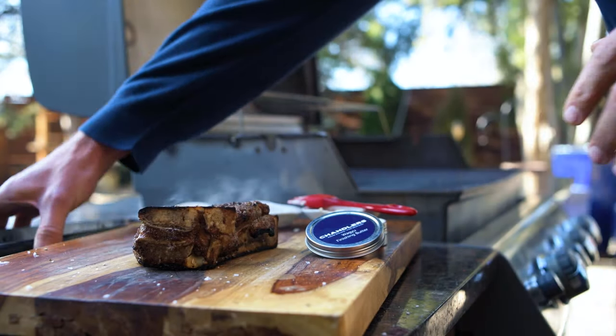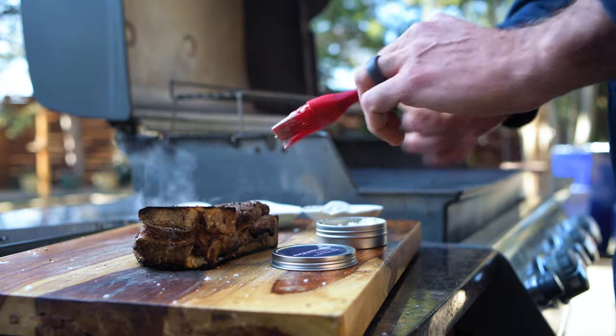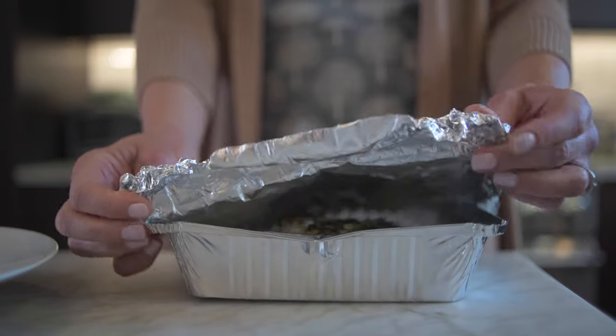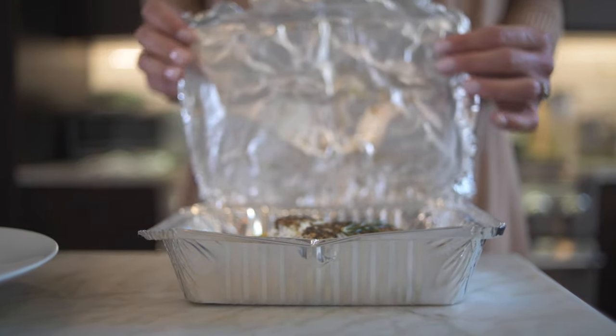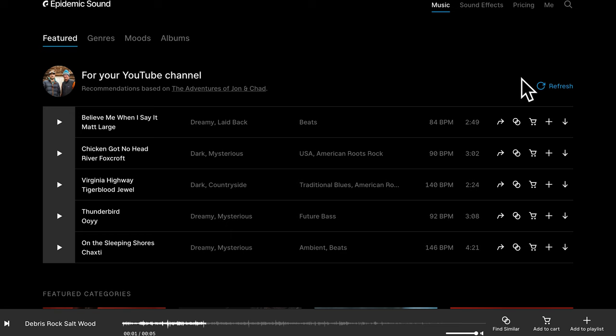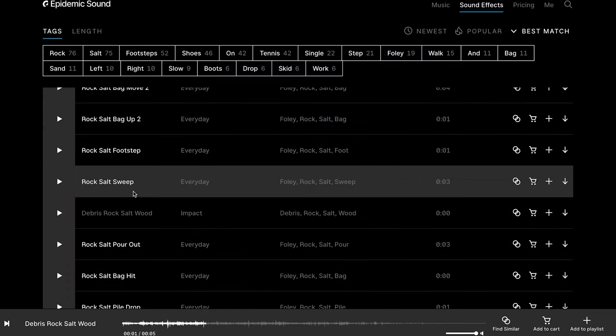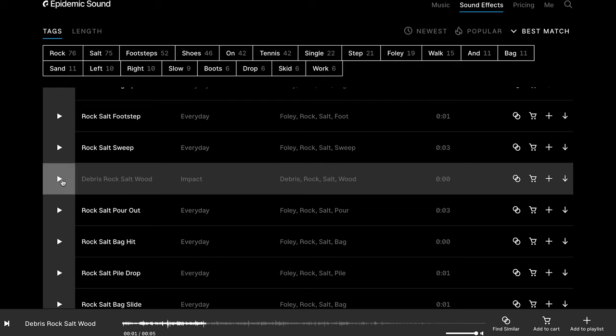I really wanted to capture and use as much audio as I could from the actual camera. But when you're on set and there's eight people there and things are going on, we just couldn't get what we wanted audio wise. So for that, I went back and used Epidemic Sound where I get some of my music and sound effects from. And they didn't have salt hitting steak, but they had rock salt hitting wood.